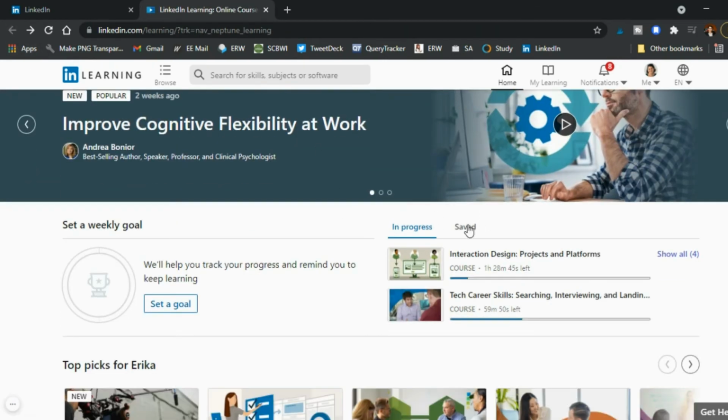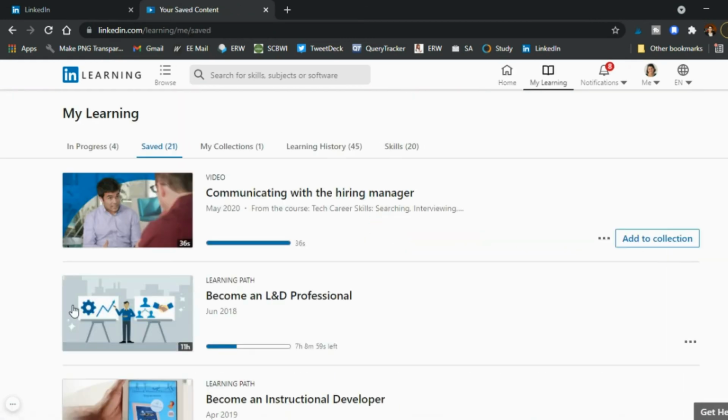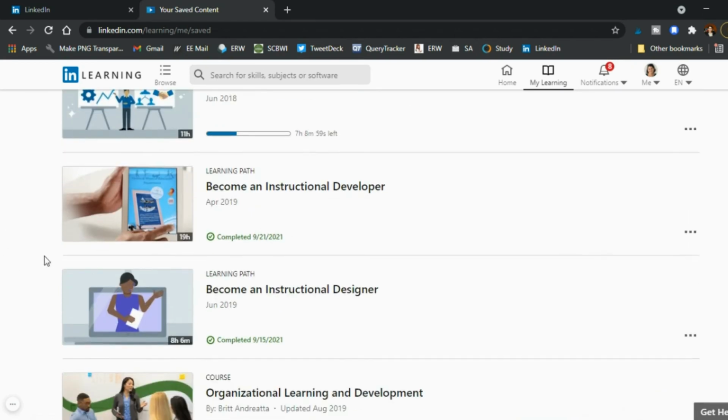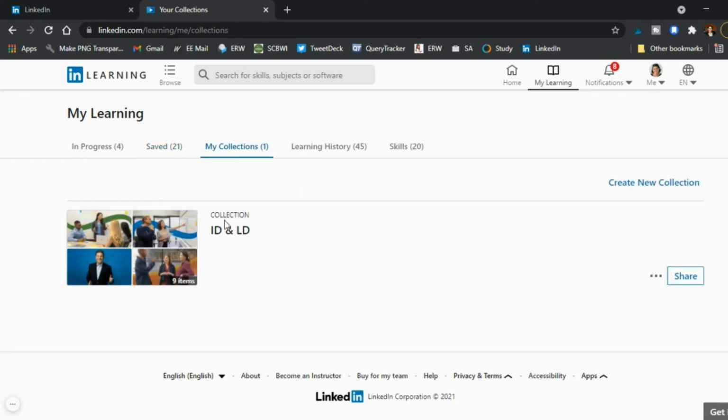As you see in saved, you can show all. And so this is my learning, right? I have here progression on various ones. You can see the ones that have been completed already. And you can just save it here and it'll appear on this list. You can make collections as well. I have one collection here, that's the ID, LD. And you can see the courses that are in there. So you can organize it really easily.